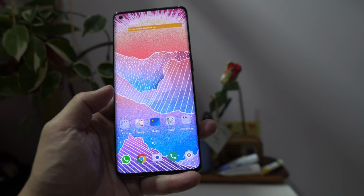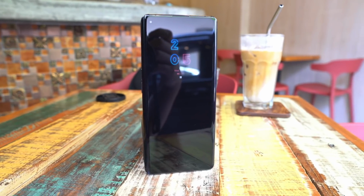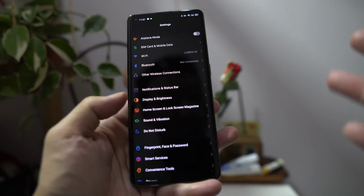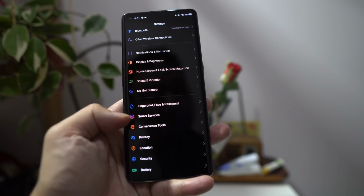The face unlock works great. Fingerprint reader is fast and accurate. I like the always on display. It looks pretty aesthetically pleasing to me. So overall, no complaints about the software. This is my second favorite Android skin now, behind Oxygen OS.